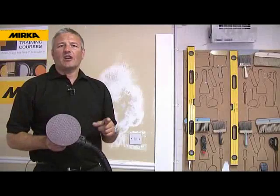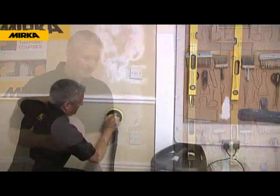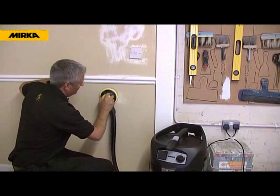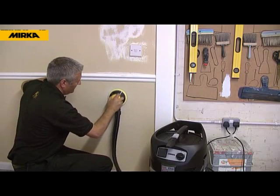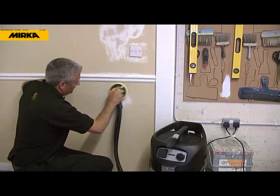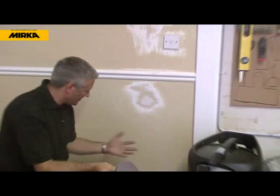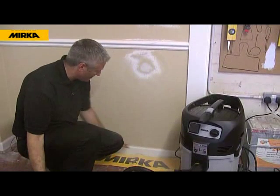Let's now disconnect the extraction unit and have a look at the amount of dust we can create when we haven't got it connected up. But it's immediately obvious, the dust is everywhere. It's all over the floor, it's all over me. You can see it lining the skirting boards down here.